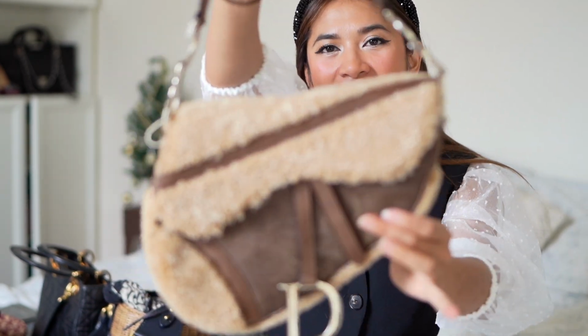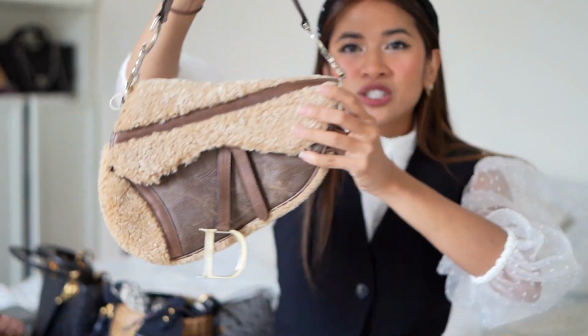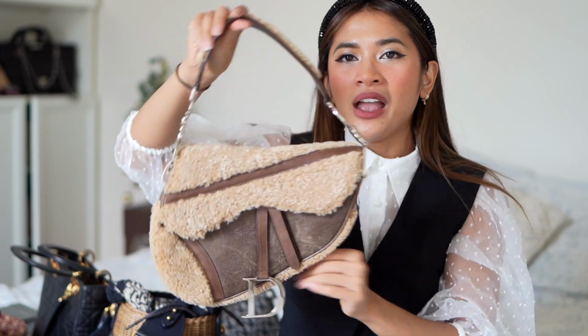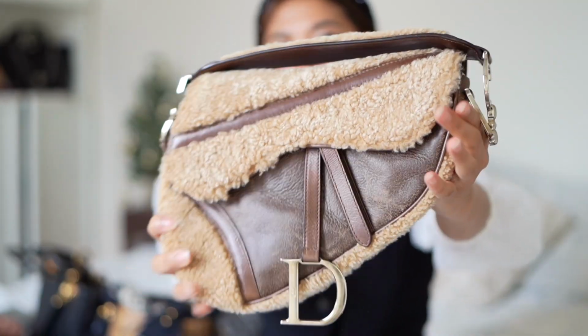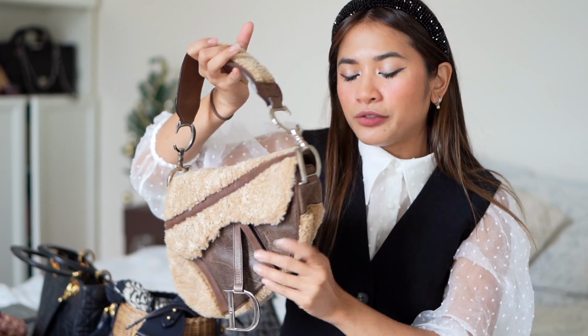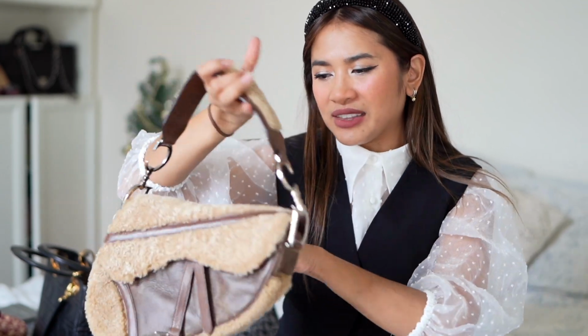So this is the shearling Dior, totally inspired by Kenny, who actually has the tan color. I was able to pick this one up from Vestiaire Collective. This is so rare and hard to find. Again, I managed to pick this one up for a really good price, I think $2,500. For the shearling, I think that's not a bad price. And these ones are just so rare and hard to find.